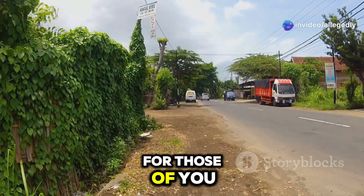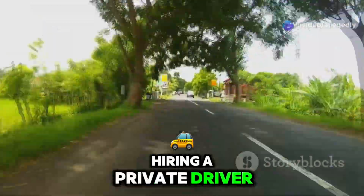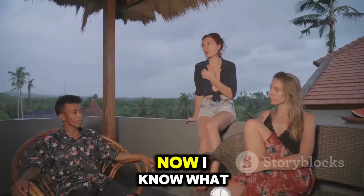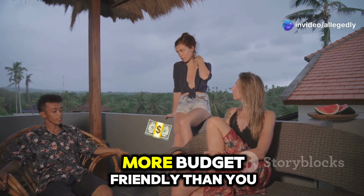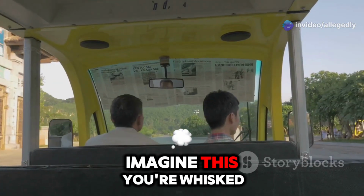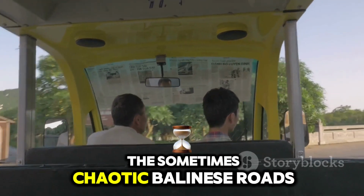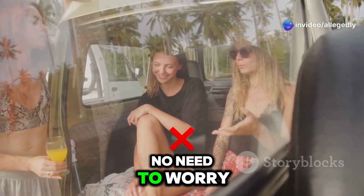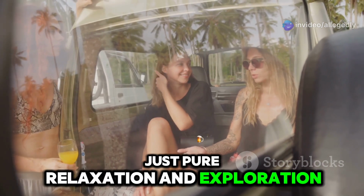Alright folks, for those of you who prefer to sit back, relax, and enjoy the scenery, hiring a private driver in Bali is another fantastic and surprisingly affordable option. Now I know what you're thinking, private driver, that sounds expensive. But trust me, it's more budget-friendly than you might think, especially if you're traveling with a group. Imagine this, you're whisked away in an air-conditioned car, your friendly driver navigating the sometimes chaotic Balinese roads while you soak in the sights and sounds of this captivating island. No need to worry about directions, parking, or haggling with taxis, just pure relaxation and exploration.